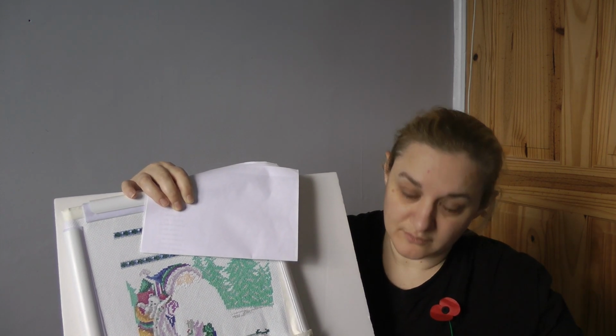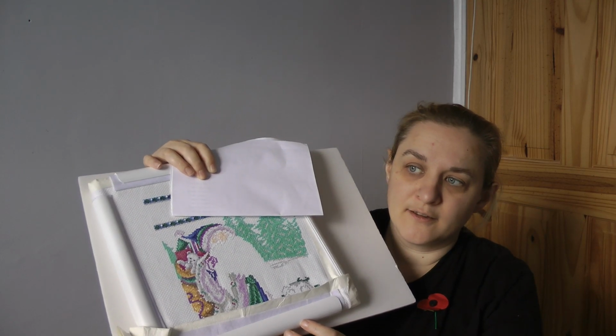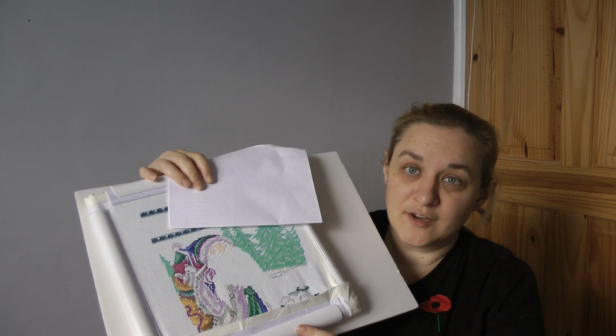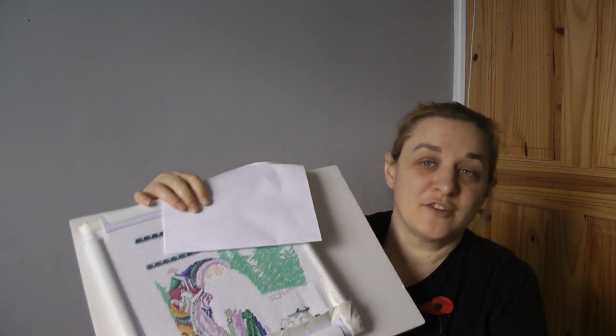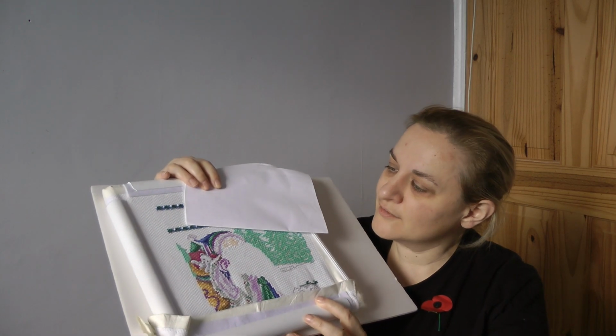Also got a shopping cart set up for some finishing fabric for this and for my stocking as well, which just sat in my finishes box at the minute. So yeah, just need to do that.